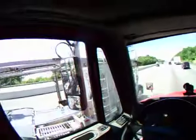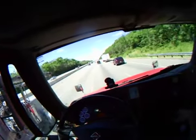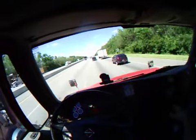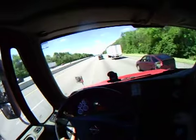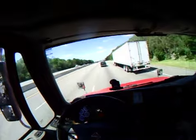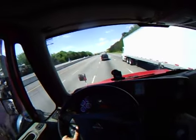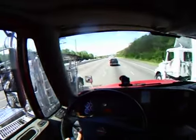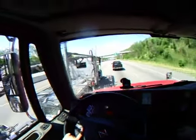Now, I don't understand this. This car carrier next to me is empty, and yet he's slowing down going up this hill more than me. I don't understand that at all. I don't understand why this stupid pickup truck here is poking along at 60 miles an hour. Yeah, you need to move.